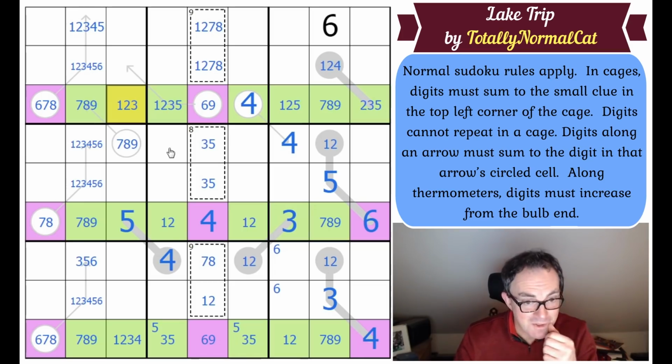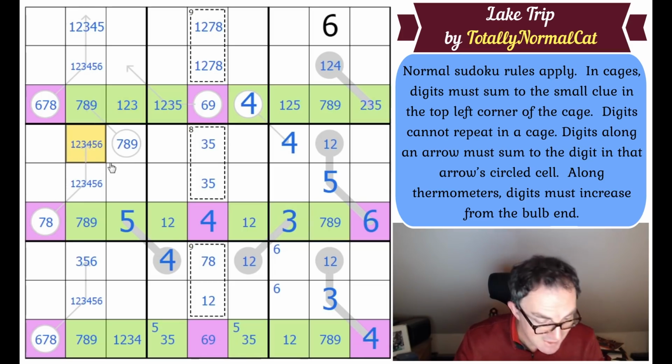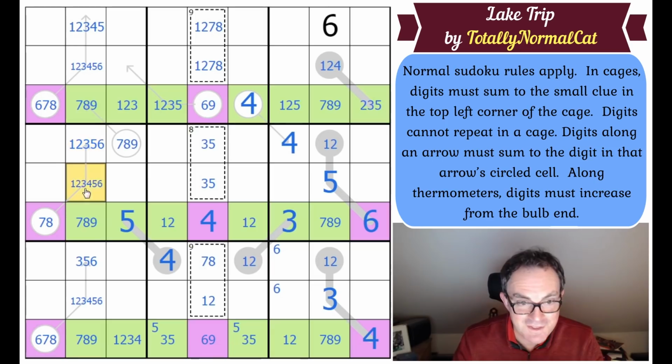Gosh, there's so much I'm missing here. I'm so sorry. This is not 4. This is not 5. Golly gosh. Okay, this 5, I don't know when I got that, but I can see that's resolving this 5-3 now. So 5 and 3 go in. Get rid of 5 from this square. Get rid of 3 from this square.